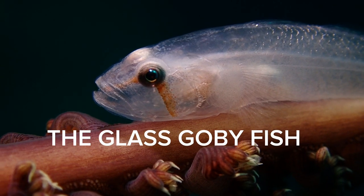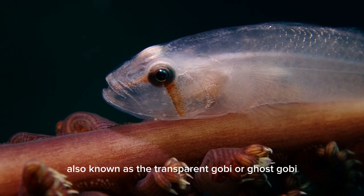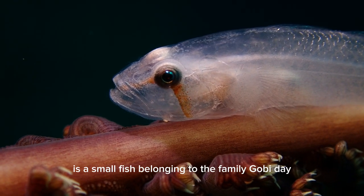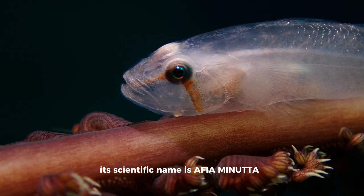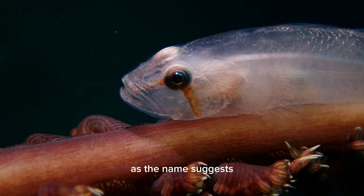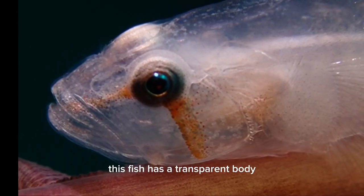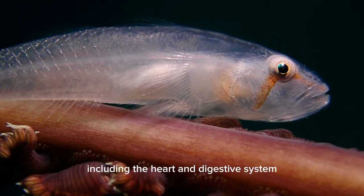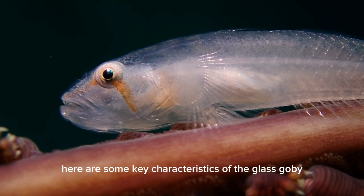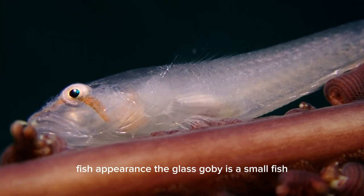The glass goby fish, also known as the transparent goby or ghost goby, is a small fish belonging to the family Gobiidae. Its scientific name is Aphia minuta. As the name suggests, this fish has a transparent body which allows you to see its internal organs, including the heart and digestive system. Here are some key characteristics of the glass goby fish.